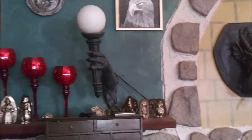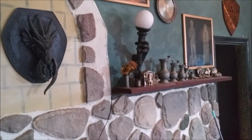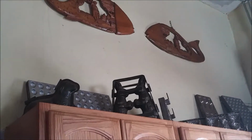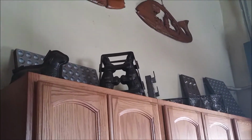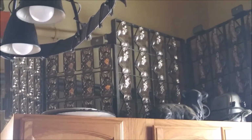Our biggest piece we got in Goodlettsville is up on top of the refrigerator. There's a lot of weird things here. There's a couple more. Those two fish up there are from Maine, a flea market we went to on our first vacation together. And there's our big one from Goodlettsville, Kentucky. That big one right there in the corner. And there's a couple more way up there.